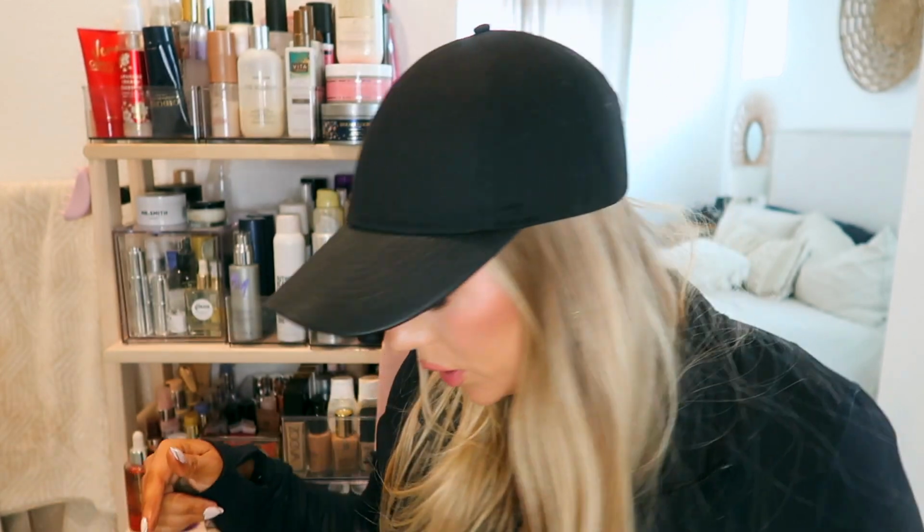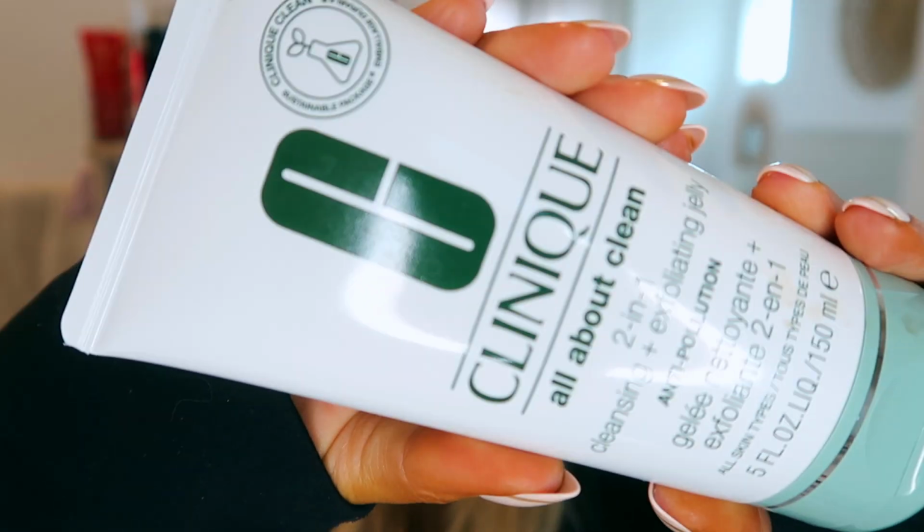I'm currently using one from Clinique. Let me grab that because I just finished that one. So I'm currently using this one. This is the Clinique All About Clean 2-in-1 Cleansing and Exfoliating Jelly. I do like this one. I actually do think it's nice. My skin has been responding well to it. I just feel like the other one exfoliates my skin a little bit better.